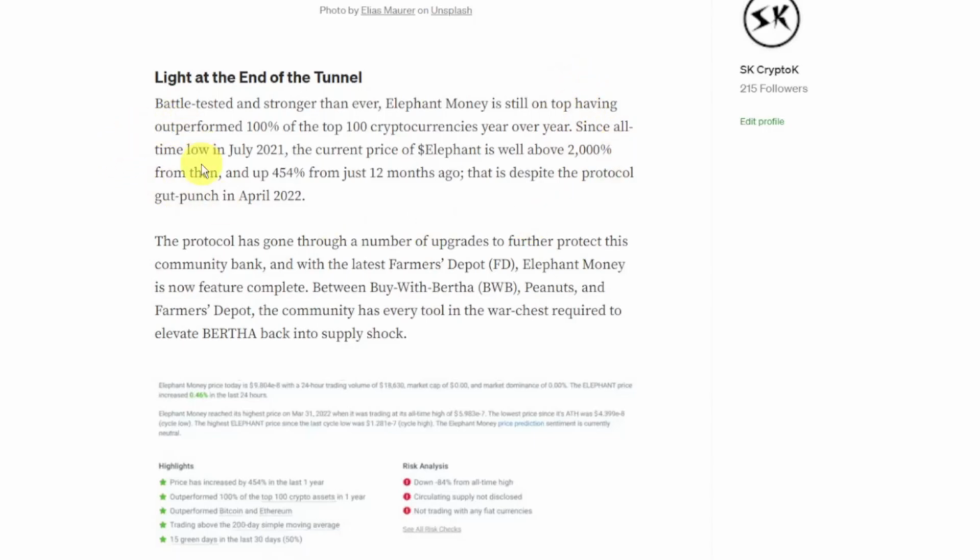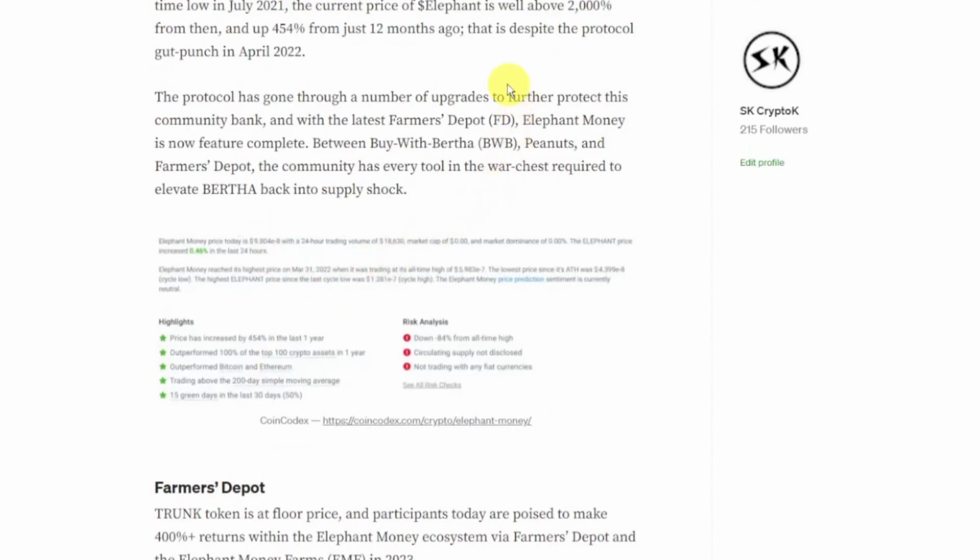Since the all-time low in July of 2021, the current price of Elephant token is well above 2,000% from then and up 454% from just 12 months ago. And yes, that is despite the protocol gut punch in April 2022. The protocol has gone through a number of upgrades to further protect this community bank, and with the latest Farmers Depot, Elephant Money is now feature complete.